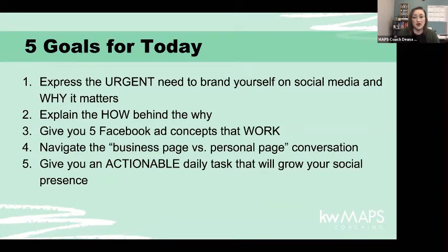What's off limits and what's not off limits on your personal page? So some of you will say, I don't want to do that. Totally okay. You don't have to. No one has to do anything. It's just that the more that you're willing to be a vulnerable human being, posting things personally and professionally on your personal Facebook page, the more business you will get as a result of it, okay?